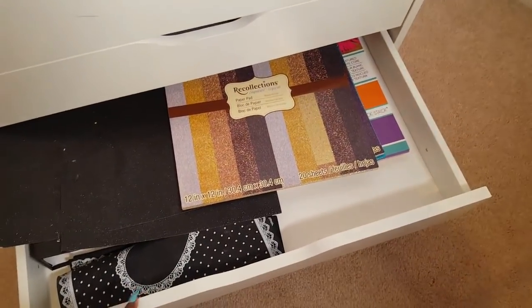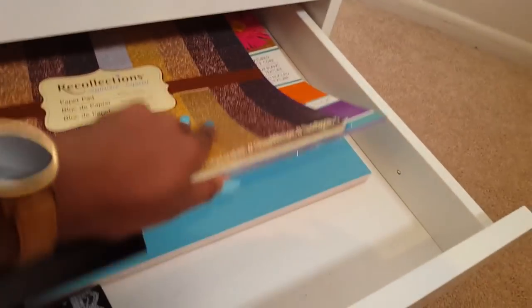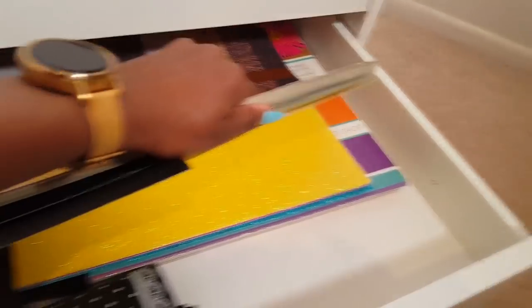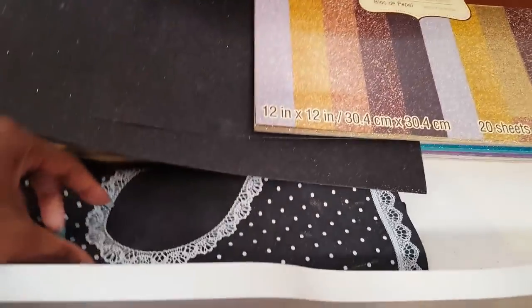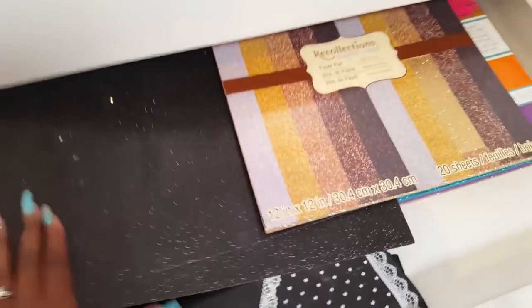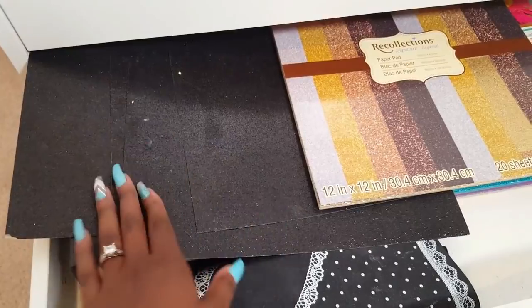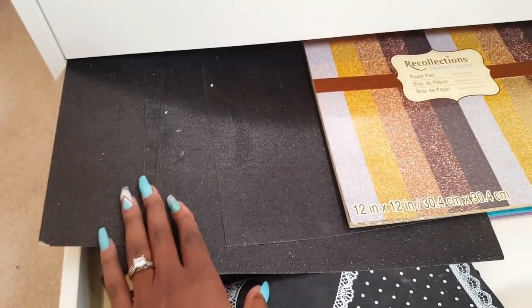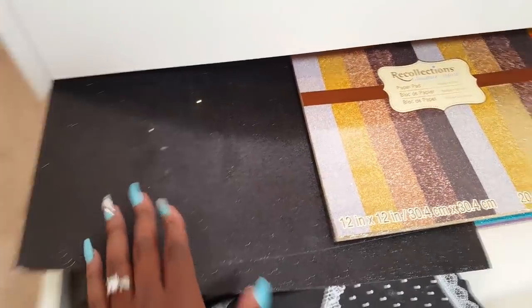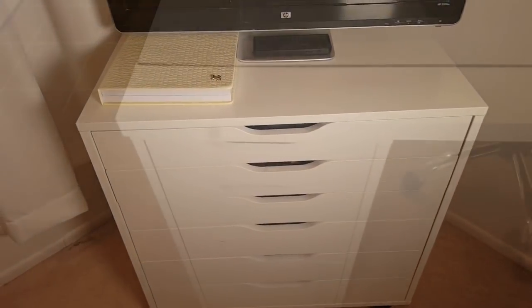And then in this last drawer, I have a whole bunch of papers and stuff, like glitter papers. And then I have some other pretty colorful papers. And then this is my mat that I use. I usually turn it inside out. And these are all of my papers that I go through during my videos. As you can see, they're all a hot mess, so I need to get some more. So that's what's in this little drawer unit here. And I just love this little unit.